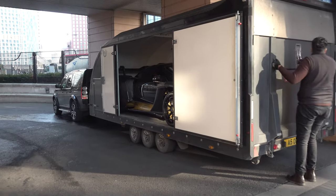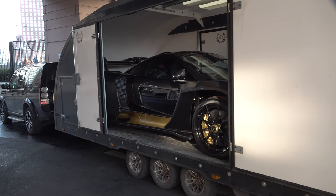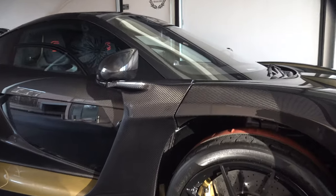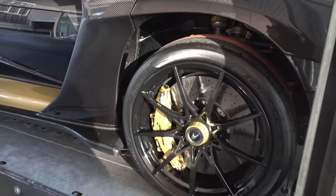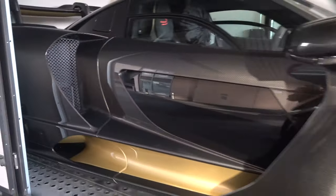Here we go then, delivery of the full exposed carbon fibre McLaren Senna here in London. This is the first one I think I've seen in exposed carbon, customer car anyway. It looks absolutely insane. It's got the gold accents, we've got gold brakes, even gold outlines on the seats. It's absolutely incredible. Joining a pretty special collection here in central London.